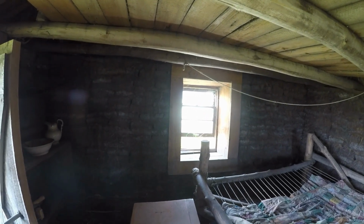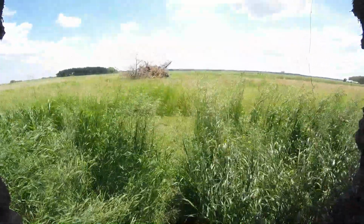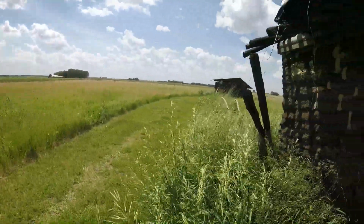The prairie grass up there is to try to keep the water out. Yeah. Let's come up here. I love hearing the grasses. Yes. I love it.